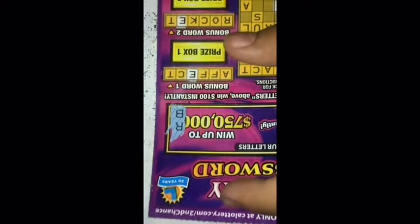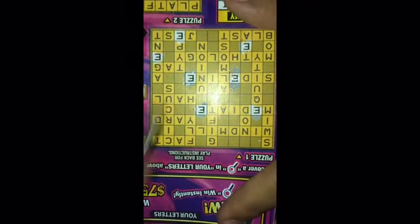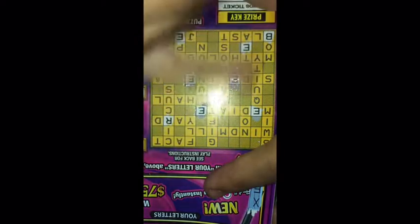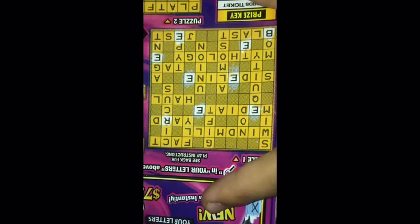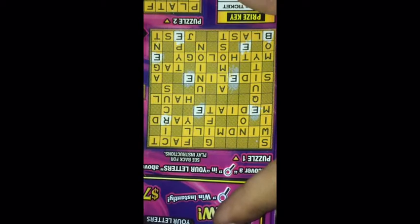So next two letters. R and B. So R, B, go over there, over here. You have an R. Continue back to puzzle one. So RB. I think that's about it for this one. I don't see much.